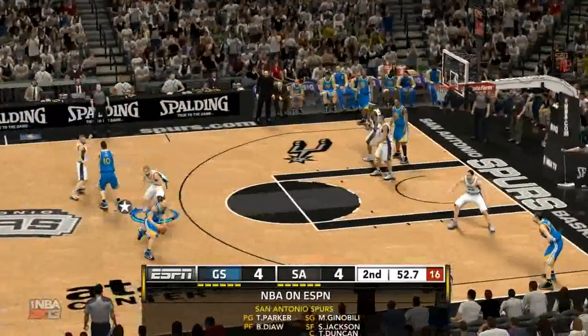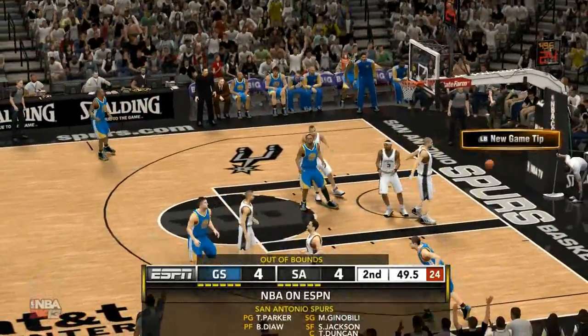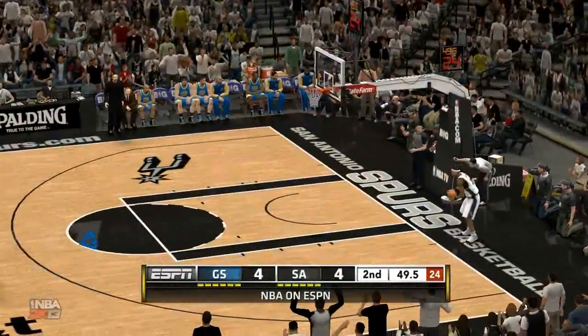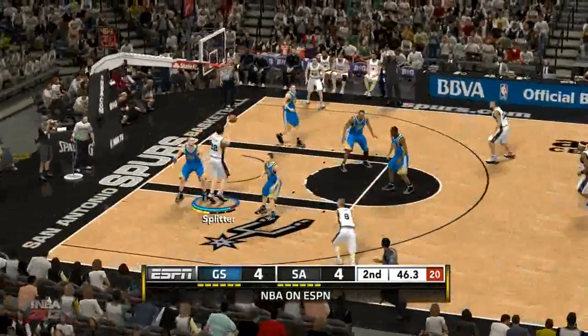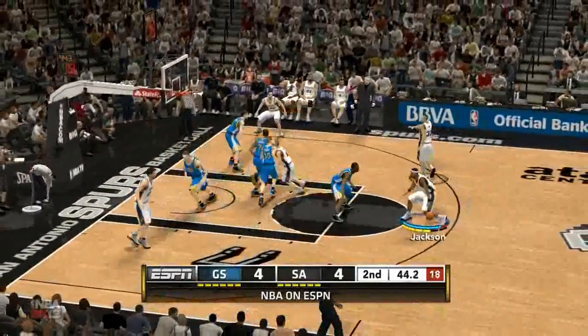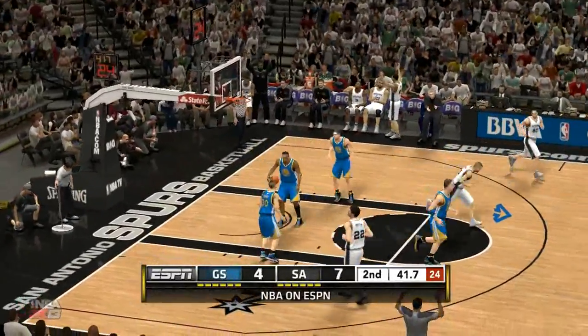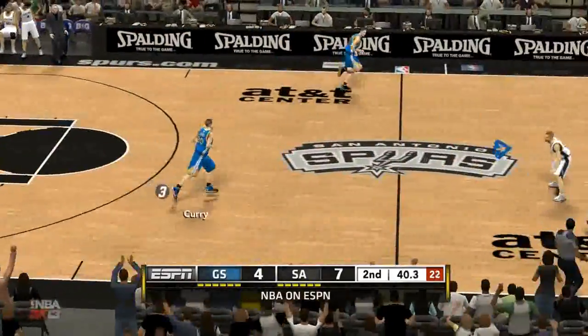Parker and Manu Ginobili, they're backcourt. Stephen Jackson is out there with Boris Diaw, and it's Duncan in at the 5 spot. So that's who San Antonio starts the second with. Warriors on D. Outside, Jackson. The 3 gets it to go. Jackson's got the second quarter going with the first basket of the period for the Spurs.